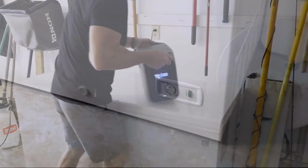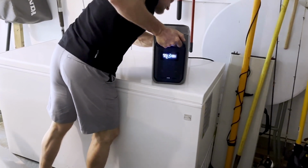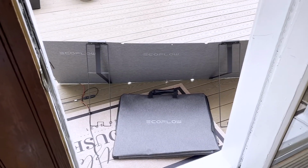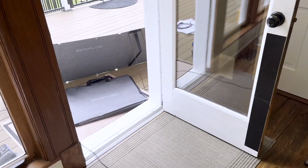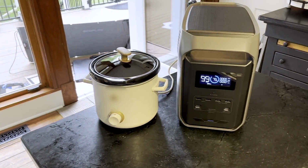How much meat do you have in that chest freezer? How much money worth is inside of there? If it's like mine, I'll tell you, it's more than the price of this unit. And one time of using this, saving that chest freezer is gonna save me a whole bunch of money.